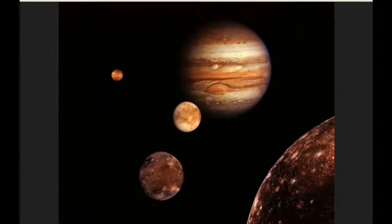The central meridian at 0 hours UTC: CM1, 223.30 degrees, CM2, 29.08 degrees, CM3, 292.35 degrees.